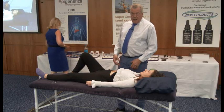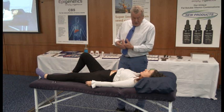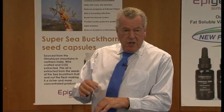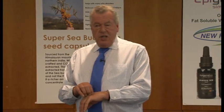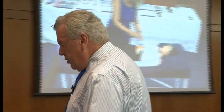So K2 is very important because it stops calcification. And so many problems are related to calcification. One of those is elastin. So you lose the elasticity in tissues if you get calcified deposits in elastin. So it ages, and you just don't get the twang on the skin and things. So K2 is an important commodity in keeping young and beautiful.